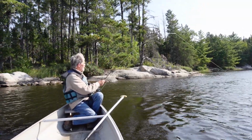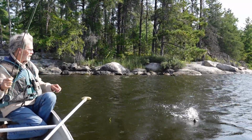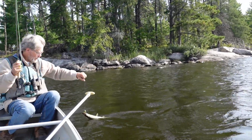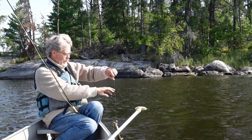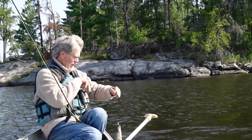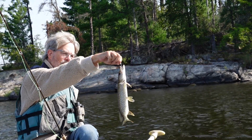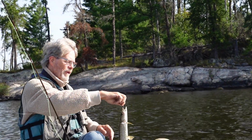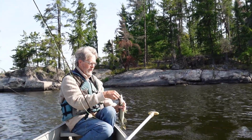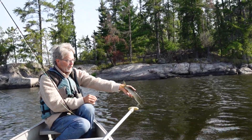Okay, Dad thinks he caught another fish. Or is it weeds? Oh, that's a little northern pike. Get a picture? He's got teeth. Yay! Little baby northern. Well, his teeth don't look too bad, but they'll cut me up. I'm gonna just shake him off of that hook, and there he goes.